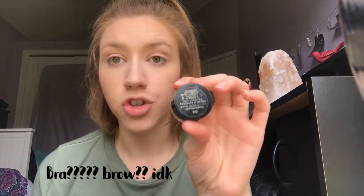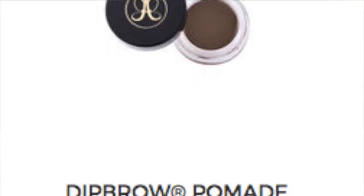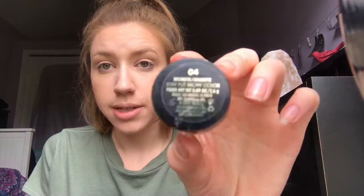I like to use the Milani Brow Pomade. I used to use the Anastasia Beverly Hills. So the Anastasia Brow Pomade is just one of these. It's a little bit bigger. You do get a bigger pan size. Dropped it on the floor. I'm in shade 4, which is brunette / brown.